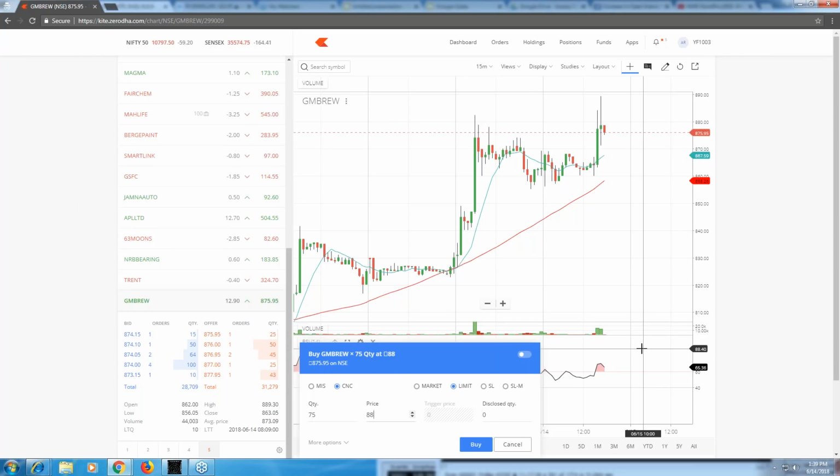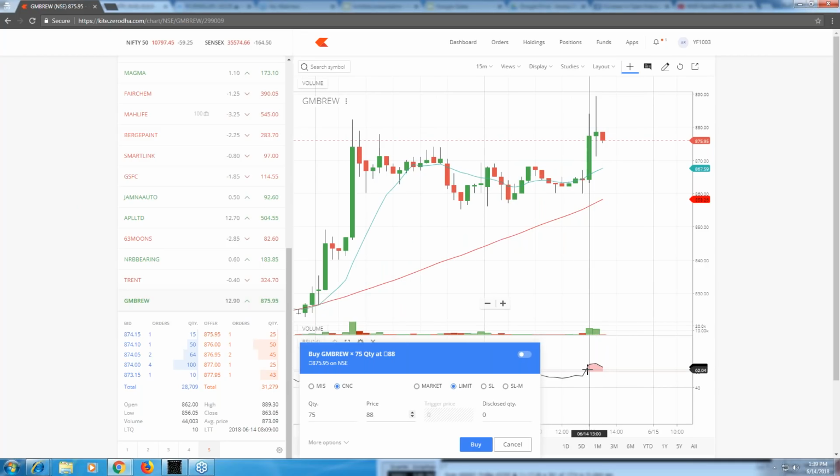Of course, I missed this momentum, because the moment I could punch, I saw suddenly the price jumping, and I said, forget it now. I'm not going to enter at such a high price. That is why you see 88; I was thinking to enter at 880. Then I said, no, I'm not going to enter at such a high price, because I would now like it to cool down, let the RSI come down, take a support at 60 and bounce back from here. If that happens, then only I will enter. That was my mindset about GM Breweries.